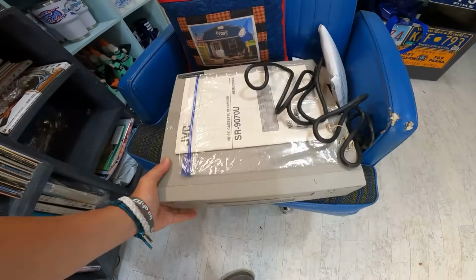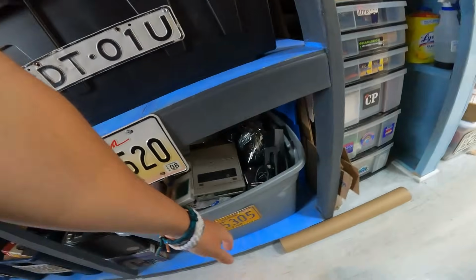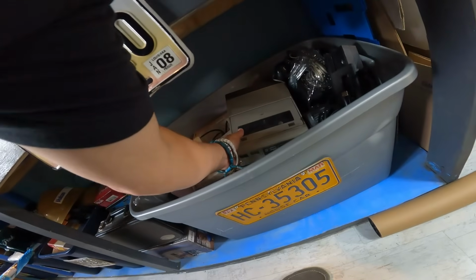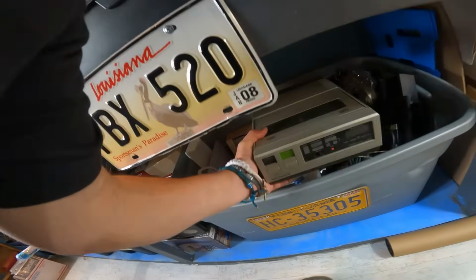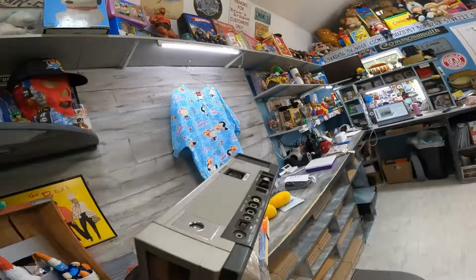JVC time lapse. As I sat it down, I was like, I don't think that's the right one, and now I look and it's not the right one. Normally VCRs go inside, but this is one of the very small top-loading ones. And I was hoping this one would go for big bucks if they're tested working. This one has no cords. It had to be sold as is.